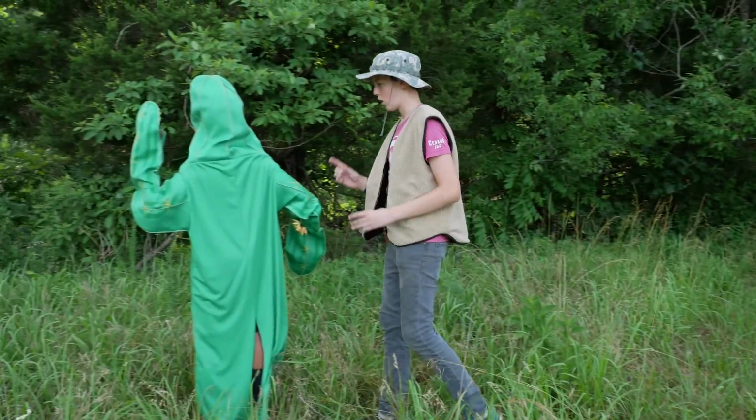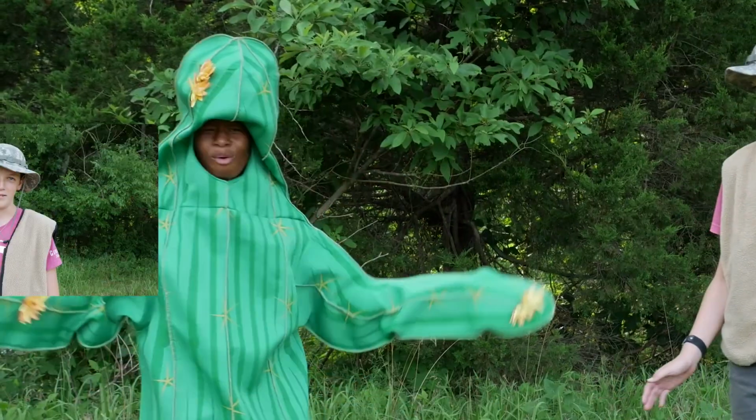This cactus here, it's native only to Missouri. What a beaut. I'm from Hawaii.